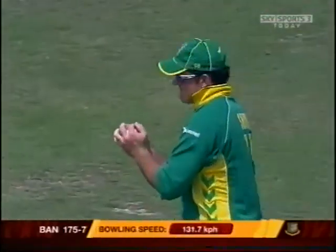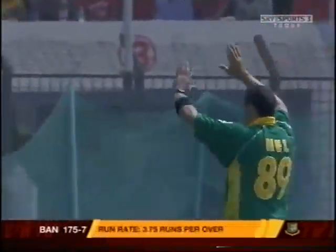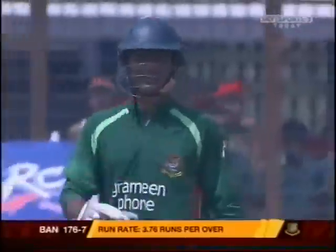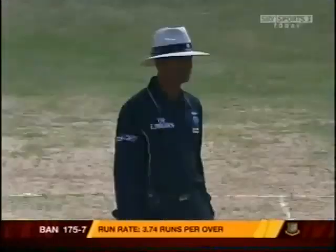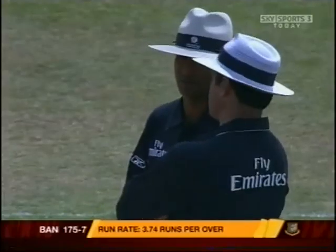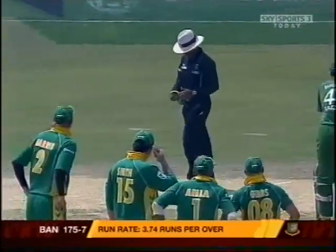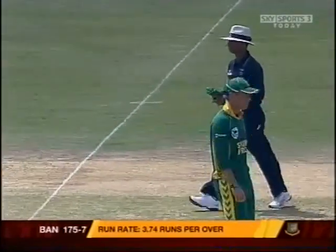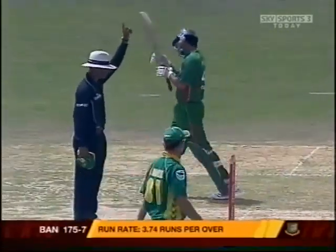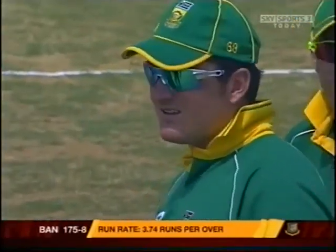But that's in the air and maybe not carried. They're going for it. He's claiming it. The umpire is not sure. The batsman feels that it may have landed in front of him. Smith is the fielder and he's claiming it, so at least he thinks that he's taken it. I got the impression that it may not have carried. He's not referred it. He comes back and he has declared that that is out.